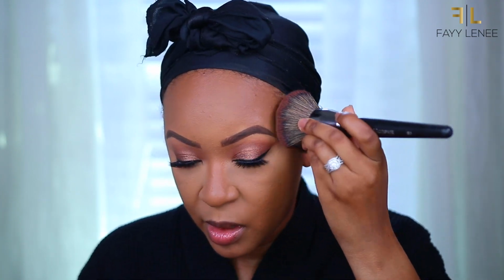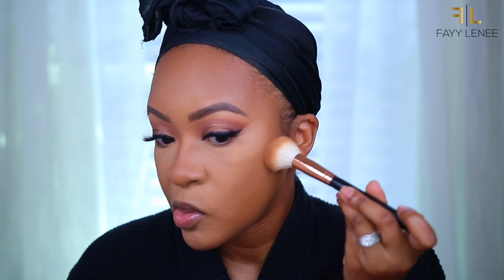loose powder. I'll go over with a little bit of bronzer, but I almost don't feel like I really need it, but I'm gonna do it just a little bit. So this one I also have in the shade number 310, like I said, the powder bronzer. And I'm just gonna go over it just a little, nothing crazy. And I'll bring more powder down here. I don't bring too much cream down on the bottom.